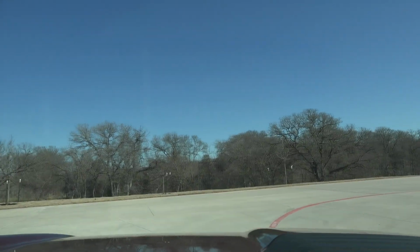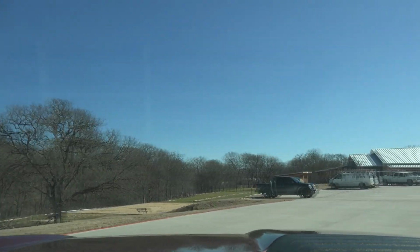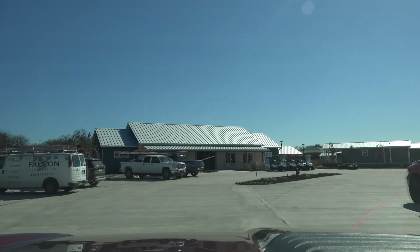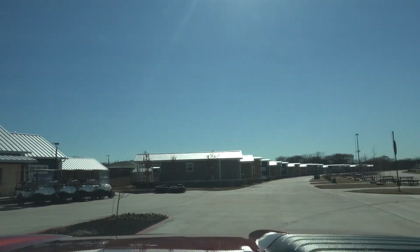So anyhow, I'm going to cue up some music here and let you look around at the rest of the park. And there's the clubhouse, and the cabins will be up here on the left next.